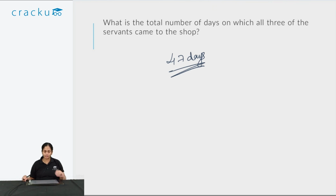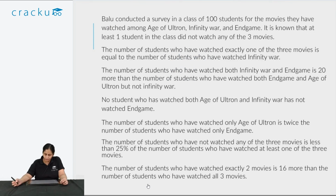Now that you know how to solve that set, let's take a look at the second part, which is about maxima and minima. Let's take a look at the following set. Balu conducted a survey in a class of 100 students for the movies they have watched among Age of Ultron, Infinity War and Endgame. It is known that at least one student in the class did not watch any of the three movies. The number of students who have watched exactly one of the three movies is equal to the number of students who have watched Infinity War.